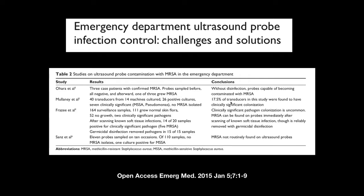And there's basically just four studies. They show that even when you're actually carrying those probes, you actually clean them, you still can actually cause some issues there, okay?